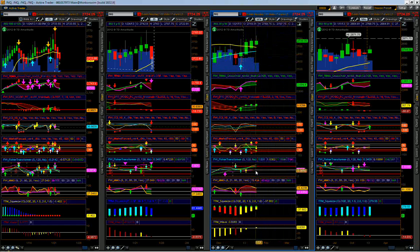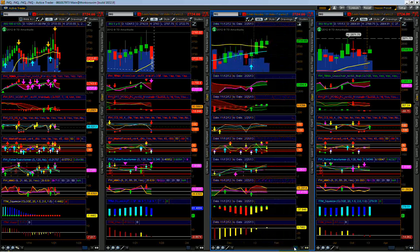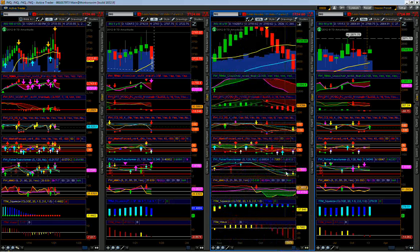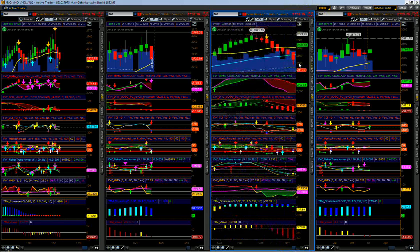And two, one of the things that I always look at is the Fisher. When I have a purple Fisher signal, that means things are about to turn really bad. And I could give you a perfect example on 9/21, so you kind of see all my indicators look. Let's close this right here so you can see.